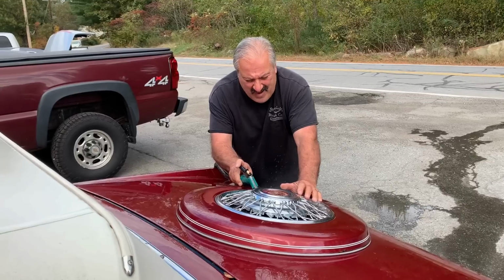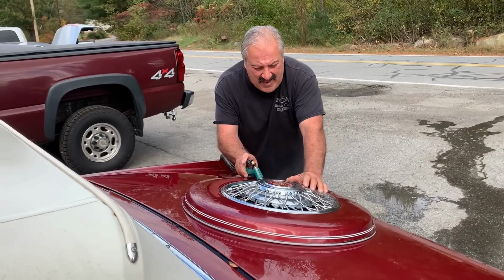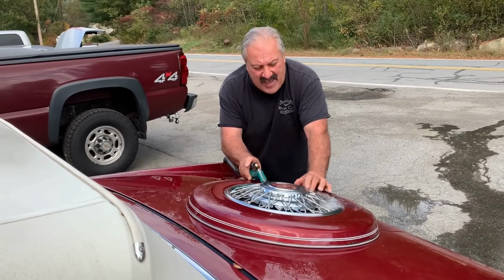Right, Papa Bear? Right. What are you, rinsing out my hubcap? No, I gotta get the spare tire ready in case you get a flat.